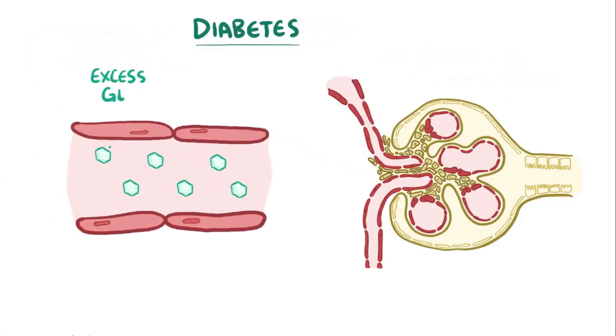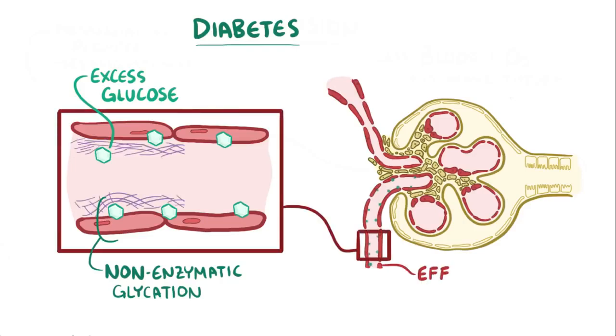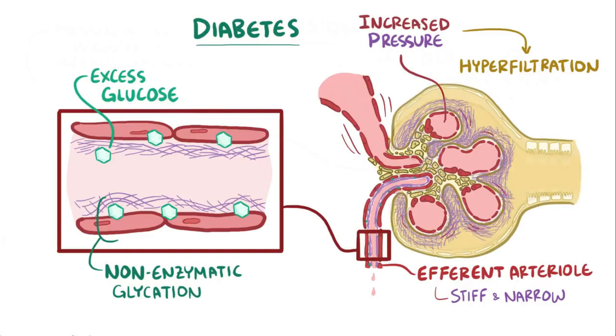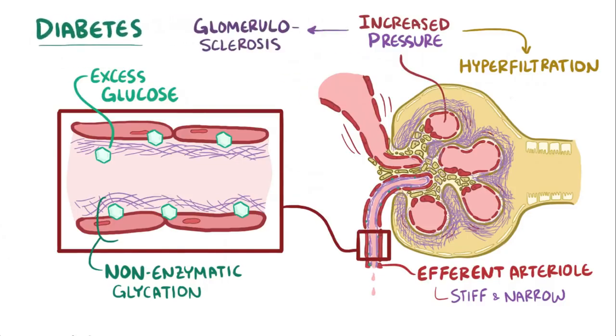The second most common cause of chronic kidney disease is diabetes. In this situation, excess glucose in the blood starts sticking to proteins, a process called non-enzymatic glycation, because no enzymes are involved. This process of glycation particularly affects the efferent arteriole and causes it to get stiff and more narrow, a process called hyaline arteriosclerosis. This creates an obstruction that makes it difficult for blood to leave the glomerulus, and increases pressure within the glomerulus, which leads to hyperfiltration, essentially pushing more fluid through. In response to this high-pressure state, the supportive mesangial cells secrete more and more structural matrix, which expands the size of the glomerulus. Over many years, this process of glomerulosclerosis once again diminishes the nephron's ability to filter the blood and can lead to chronic kidney disease.